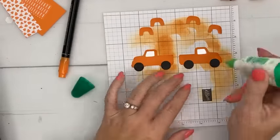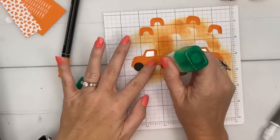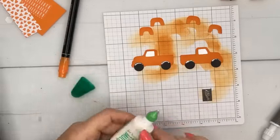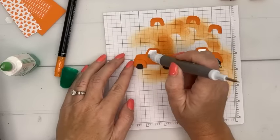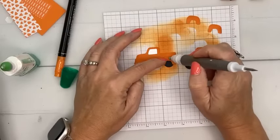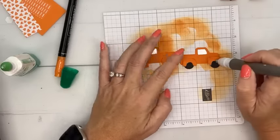Okay, now we're gonna do a little bit more, just a little bit of glue. Try to just tap it on there so you don't get a lot. I feel like I've already gotten too much. And then we'll get our fender slash wheel well slash, we don't know exactly. Put that right there. Put that one right there. Okay, see how awesome this Take Your Pick tool is? It just picks it up and sets it down.